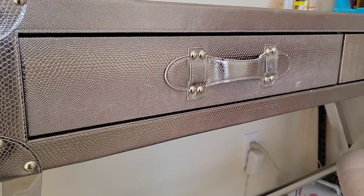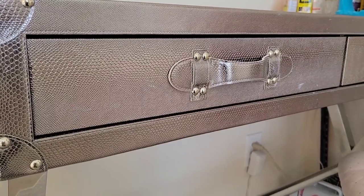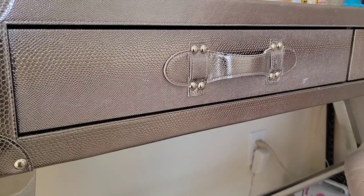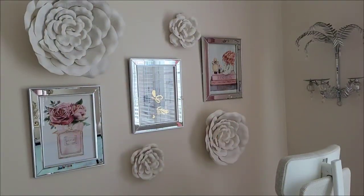Have you ever gone to a storage facility warehouse sale? That is where this desk came from. It retailed for over $300 online, and I got it at an awesome price of $75.